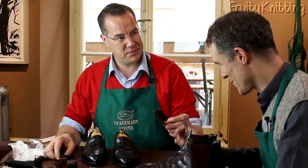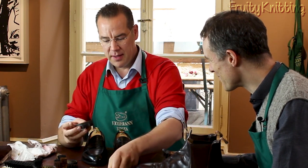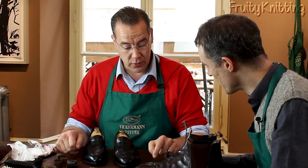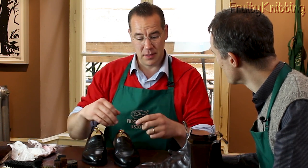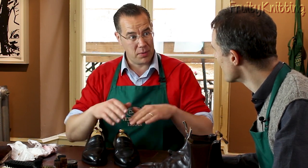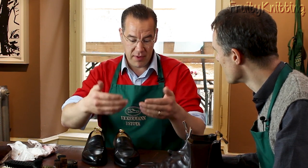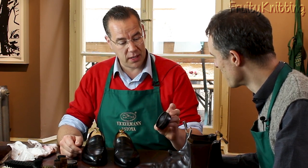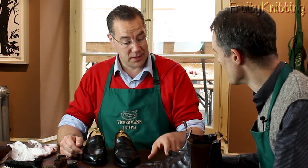And this is for you. Good. A dark brown shoe cream, a wax. Another important thing is that you use a wax without silicone, because silicone makes the leather very shiny, but the leather gets dry because it's like glue, and then it's closed and it can't breathe. So it's very important to take a shoe cream which doesn't have silicone inside.